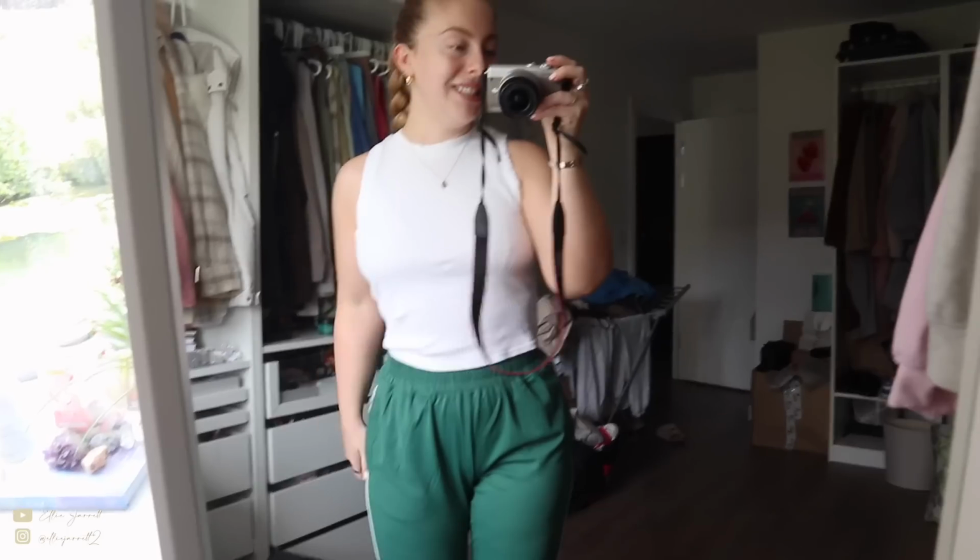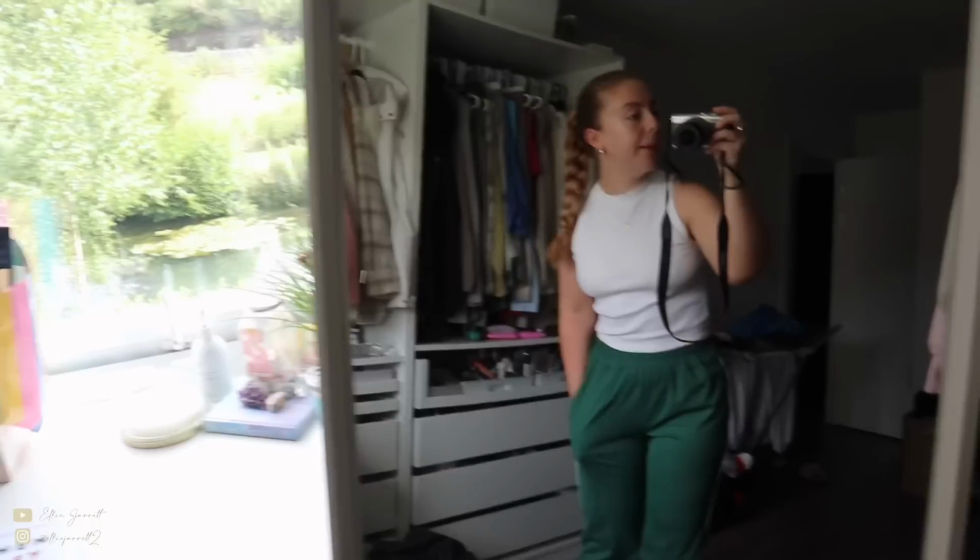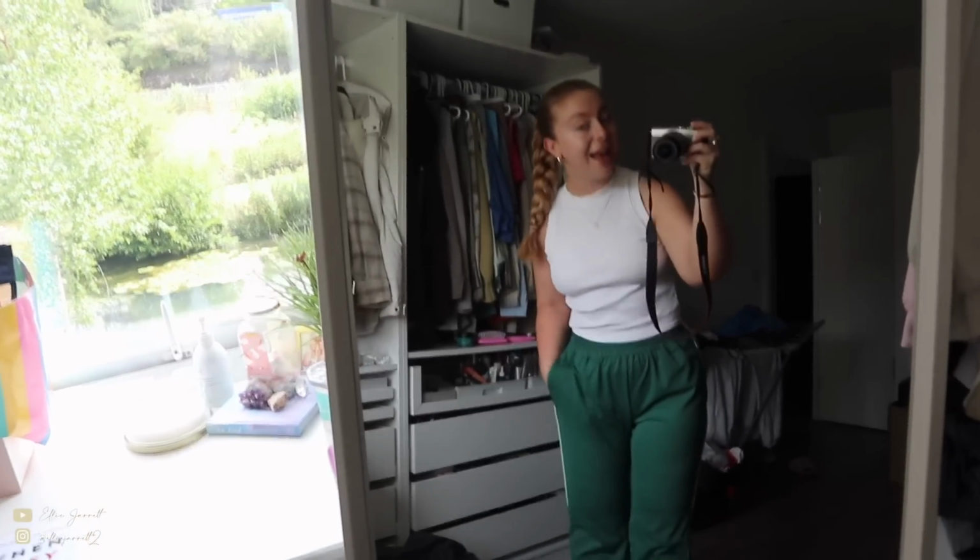Then I've just got on a basic little white vest. I think this is Zara, and that's it really. I think I might put a jacket on. I've just done a little plait because my hair is frizzy. And I'll probably just pop some trainers on.